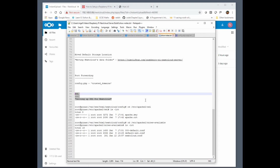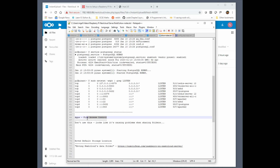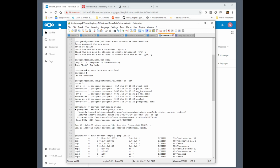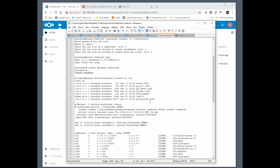Let me just make sure I covered everything. Yeah, we talked about SSL, port forwarding, access control, file access control, avoid that app, I believe. And that is it. So yeah, if you have any further questions or want to know any specific configurations, please let me know. Thanks.